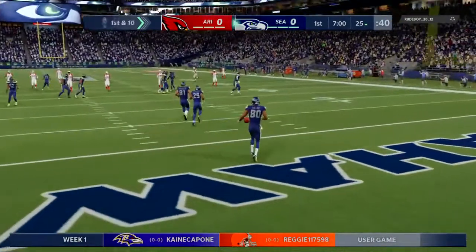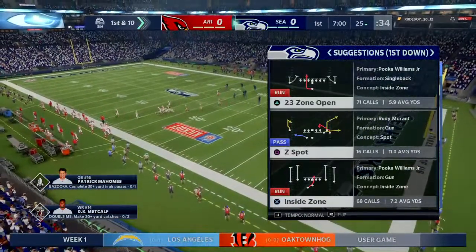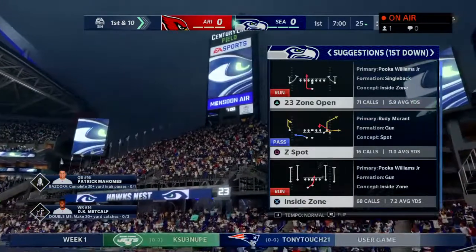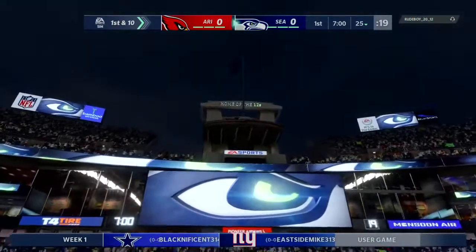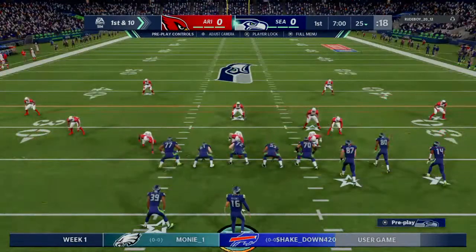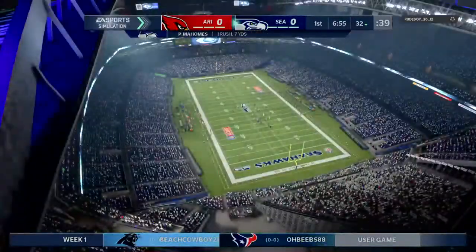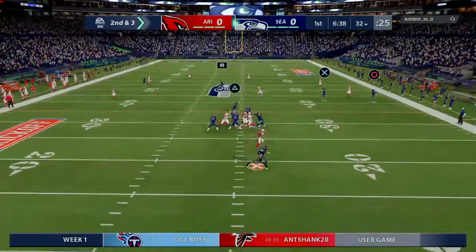And no return on this one as the fair catch is signaled for and taken. Mahomes now on first down. Nice work to get 7 out of that, and it's second down. 7-yard pickup brings up 2nd and 3 at the 32-yard line.